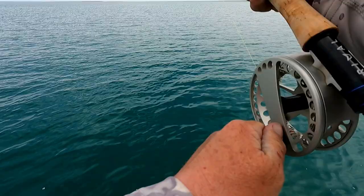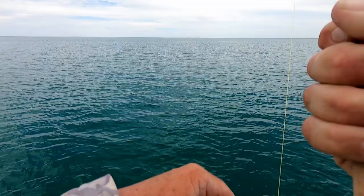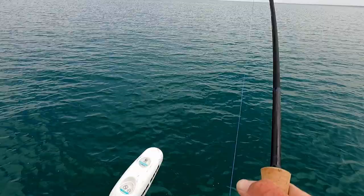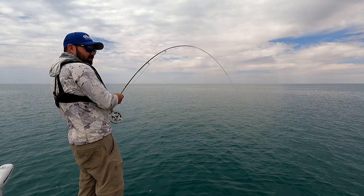Wow, that was a ridiculous bite. It just got full air. Full air, with my fly in its mouth. That was redonkulous. That was absolutely redonkulous. Oh, man. Full on out of the water. Whew. Good fish.